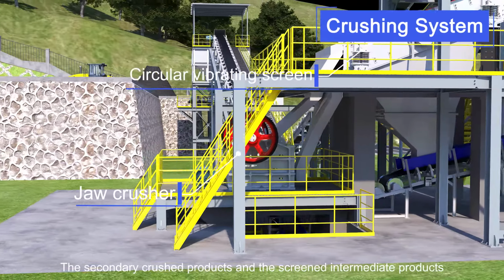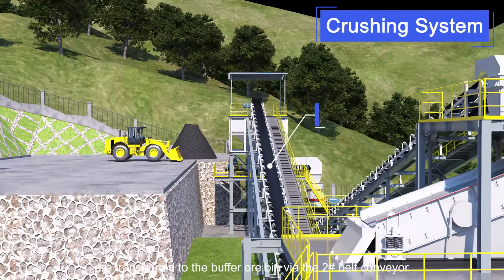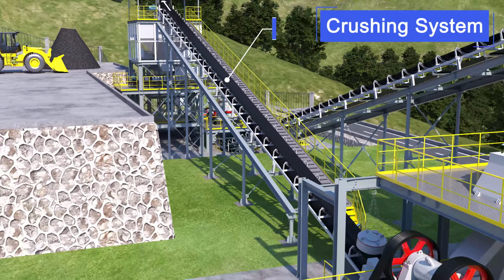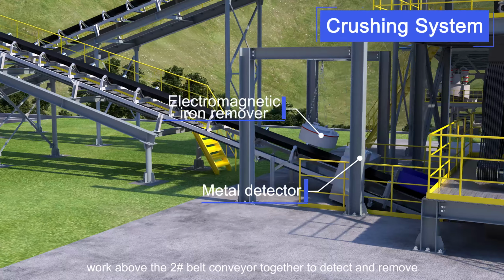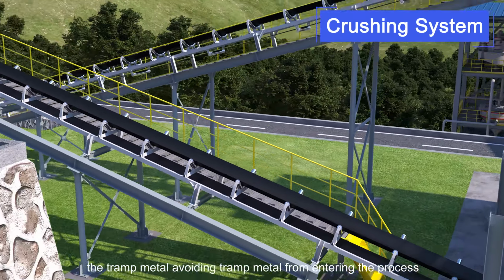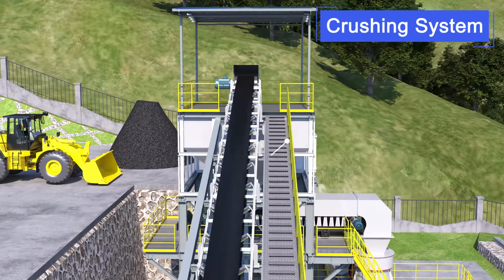The secondary crushed products and the screened intermediate products are transported to the buffer bin via the number 2 belt conveyor. A metal detector and an electromagnetic iron remover work above the number 2 belt conveyor together to detect and remove tramp metal, preventing it from entering the process and damaging the crushing equipment.